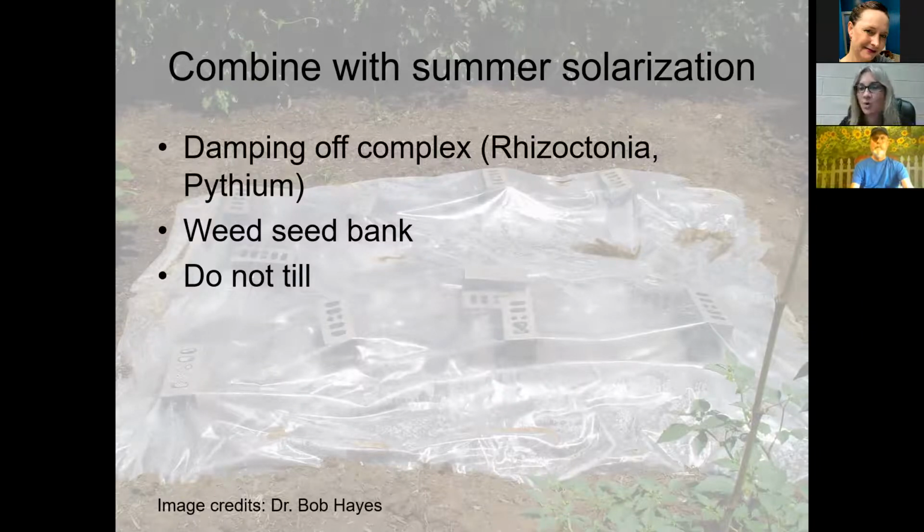And so these can be a great way to address some of those pathogens, always present in small amounts in our soil: Pythium, Rhizoctonia, those kinds of things. And it can also improve the weed management potential, right? Because in that first top few inches of soil, we can reduce that weed seed bank for carrots and those types of crops that aren't good competitors against weeds.